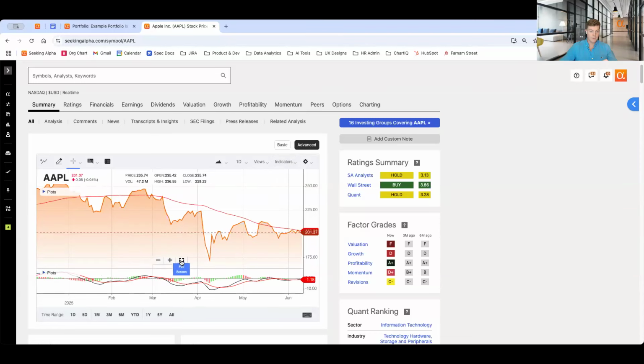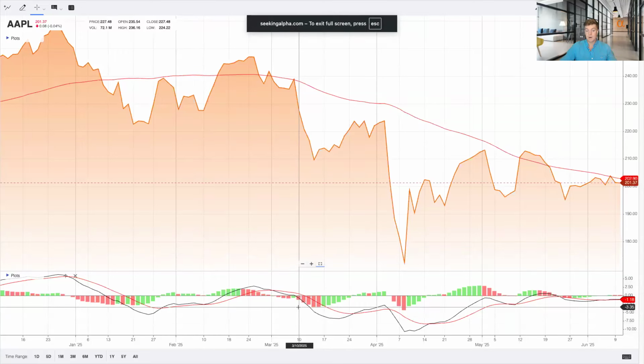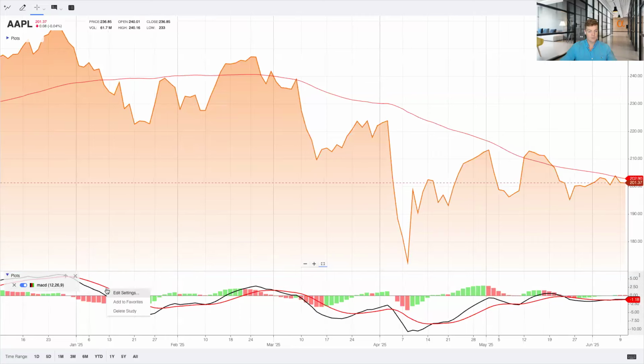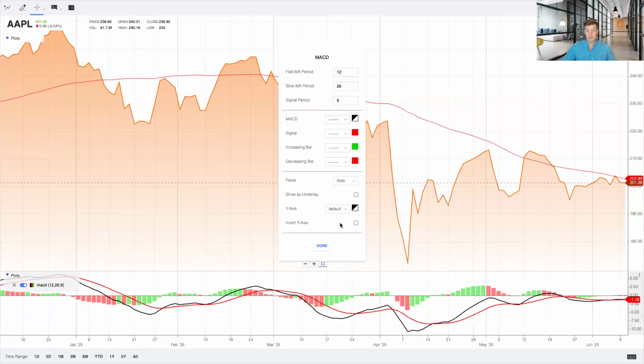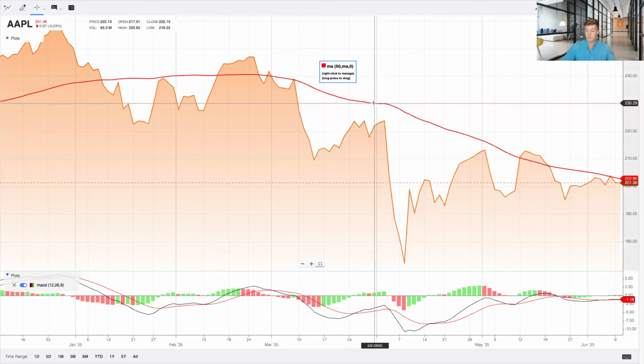And from here, I'm going to make this full screen. From here, you can see now we have MACD at the bottom, and you can click on plots if you want to delete that. And you can also right click edit settings to customize the values that are being used for that MACD calculation. And we've also added one moving average here as well. So if you wanted to do like a short term and a long term moving average, you could apply both of those.